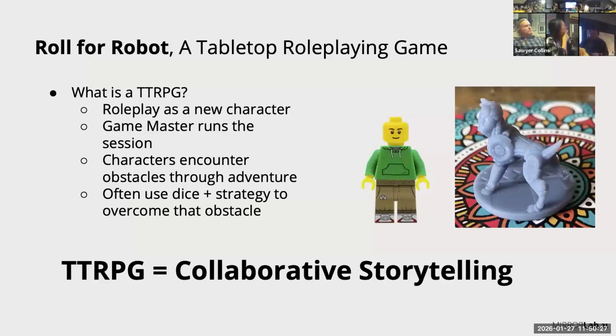So, tabletop role-playing game. Really briefly, what is a TTRPG? Many of you will probably think Dungeons and Dragons. That is exactly right. That is what I mean when I'm saying a TTRPG. Basically, you role play as a new character. A game master runs the session and takes this character on an adventure. The character has to figure out how to overcome obstacles, and it's all fun, right?